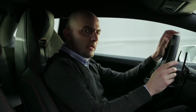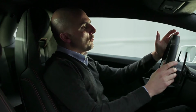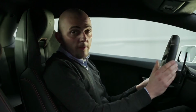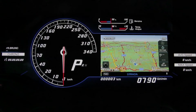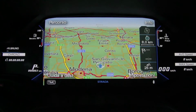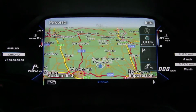About the new TFT instrument panel, you have different layouts. You can choose the bigger counter that is more racetrack oriented, or with a simple click, choose the odometer configuration. As a third option, you can choose the configuration with the odometer and the navigation system screen. Last but not least, there is the option with the full screen navigation system.